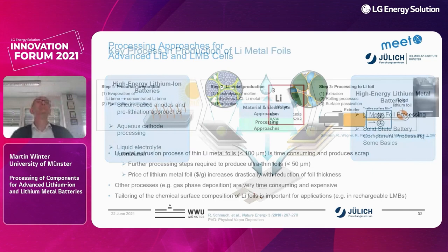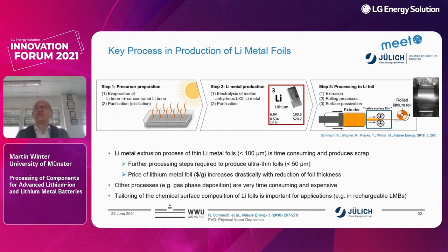For lithium metal batteries, the extrusion process and the three-step process of lithium metal production is very time consuming and produces scrap, because lithium metal in foil form is a polycrystalline material. That means if you want to make it very thin, it tends to break, and then you produce scrap. So if you want to reduce the amount of lithium in the cell, you have to produce ultra thin foils with less than 50 microns. This makes sense, because then the capacity balance in the cell is there. And even in the discharge state, you have no lithium excess. The lithium metal is then finally in the capacity balanced form.